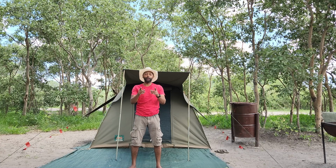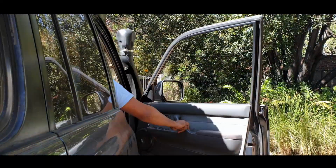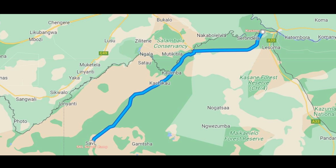Hey, it's Rob Jiggler and we are at Savuti campsite in Botswana. Savuti campsite's about 160 kilometers southwest of Kasane, still in the Chobe National Park and in the Savuti Marsh area.